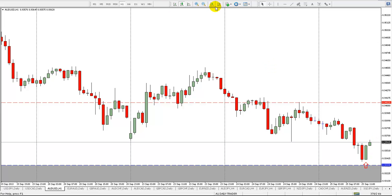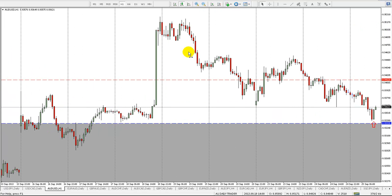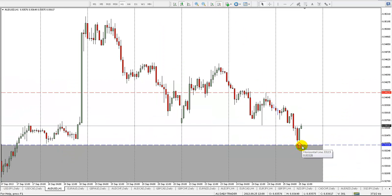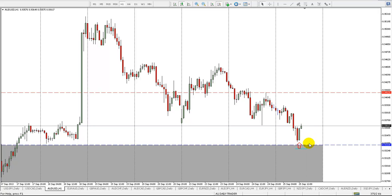Now, let's talk about stops and profit targets and all that fun stuff. The easiest way to trade this is to simply stick a stop loss below the low of those candles. This is where I like it. I don't like to put it right on the zone because it could double bottom, but I like to put it a little bit further away. That would be a risk of about 35 pips, so I'm risking 35 pips.